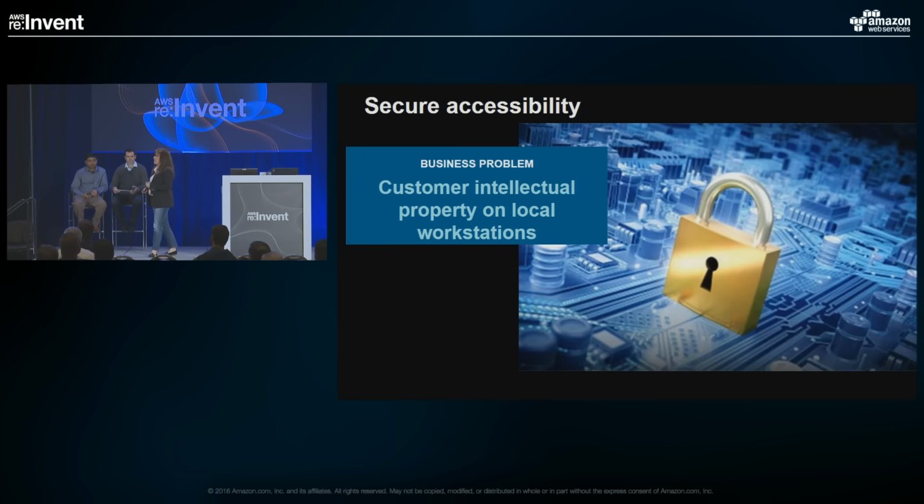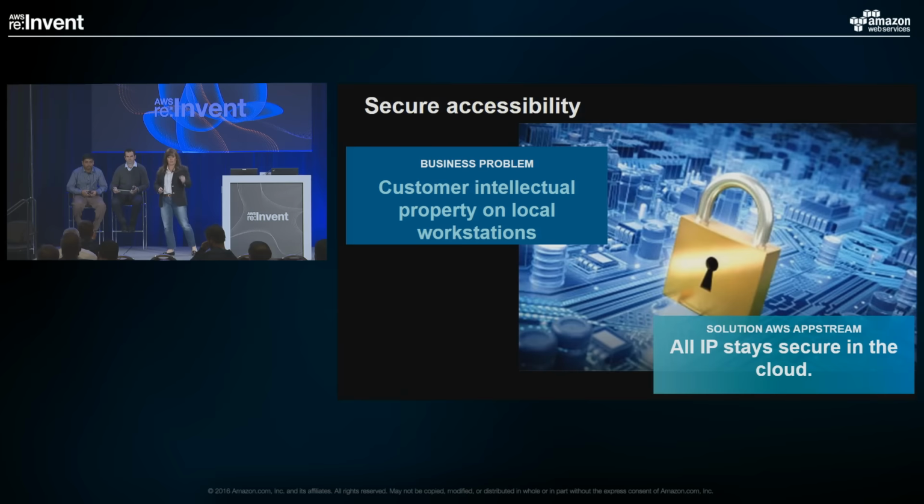And last but not least is security. So our customer intellectual property is key. In this case, all that IP stays secure in the cloud.